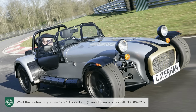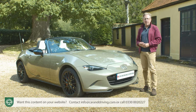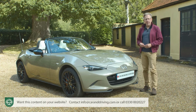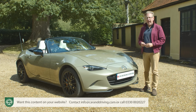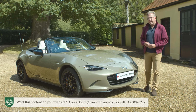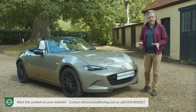Caterham's 7 is the only model that really comes close for MX-5 money, but one of those would be crude, noisy and almost impossible to use as anything other than a weekend fun car. At the other extreme of practicality, the kind of budget Mazda's asking from you here would also buy you a super mini hot hatch, something like a Hyundai i20N, which would obviously offer more practicality, but it's not a proper sports car. For a typical MX-5 buyer, the difference will be important.